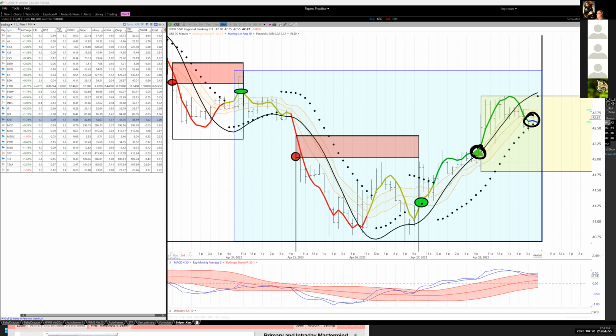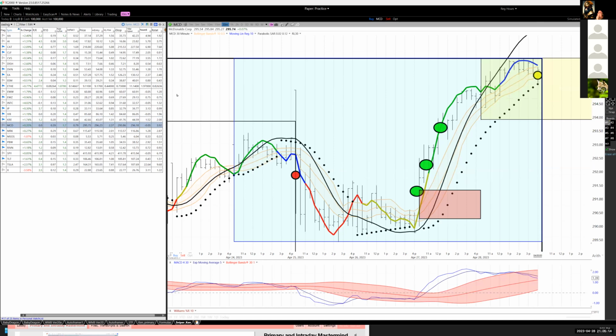I remember being in this one because it gave us a Cotta 2 with a lazy W here, and I wanted to get out here. But I'm holding that one. McDonald's, so this was getting back in a large way. Let me go back a little bit.